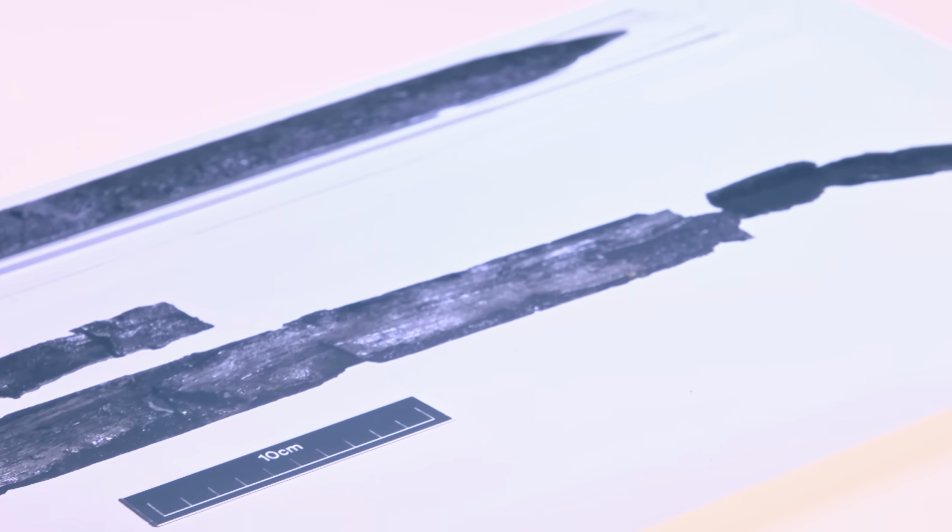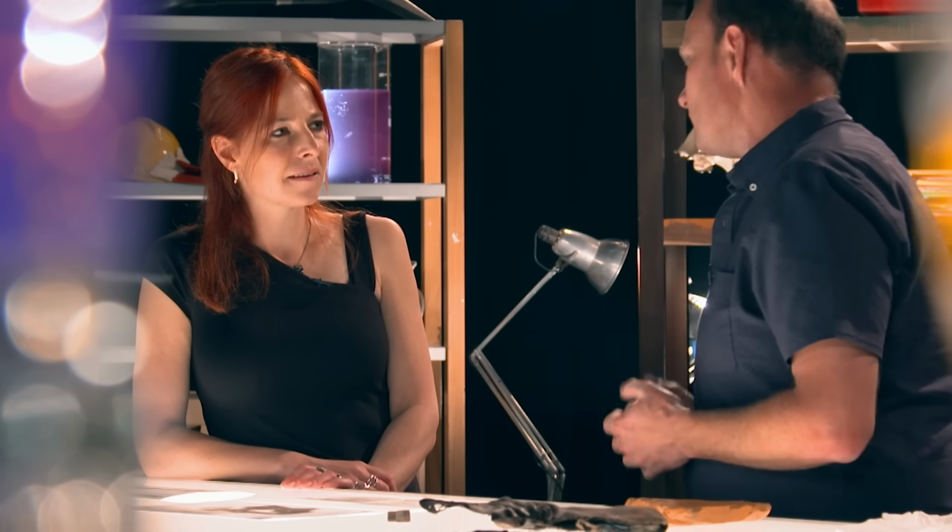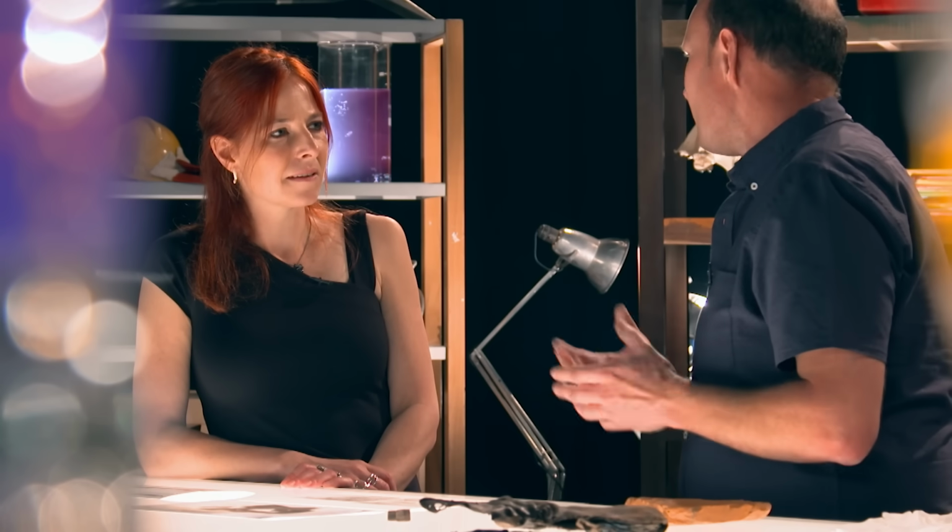Well, it's more or less complete. It's in its scabbard and it was left on the floor by the people who, well, we can only assume left in a hurry, amongst a host of other stuff. You know, an incredible collection of things, really. More than you would expect to find if people are leaving in an orderly fashion, taking all their belongings and their valuables.